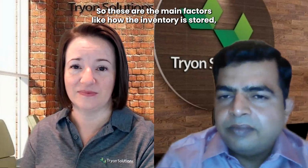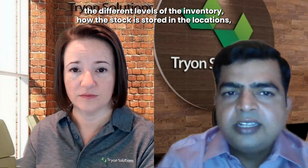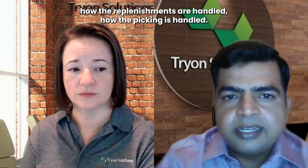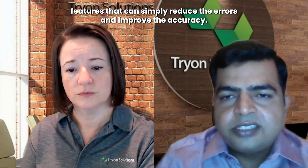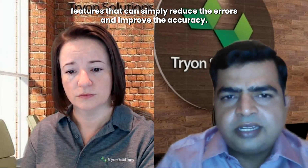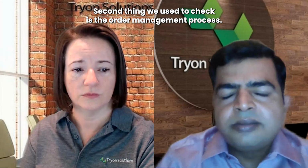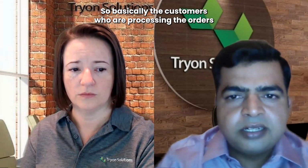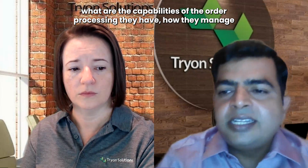So these are the main factors: how the inventory is stored, the different levels of the inventory, how the stock is stored in the locations, how the replenishments are handled, how the picking is handled. A WMS will definitely provide advanced inventory management features that can reduce their errors and improve the accuracy. The second thing we check is the order management process. Basically, for the customers who are processing orders, what are the order processing capabilities they have, and how do they manage the orders.